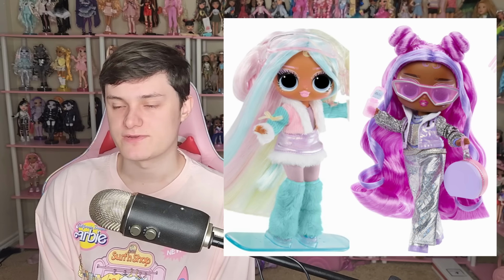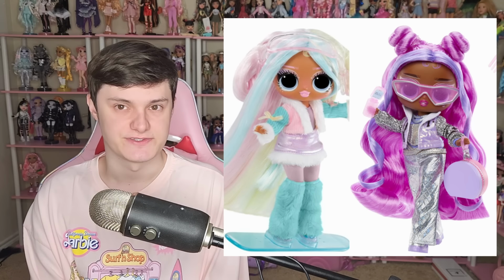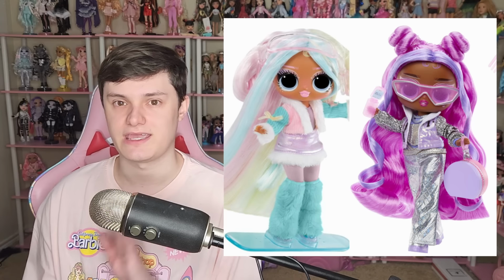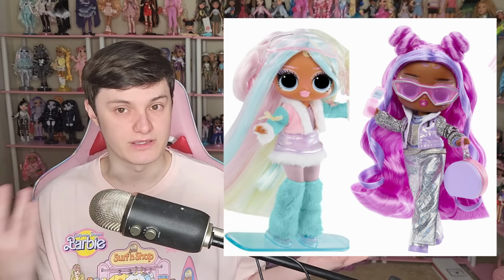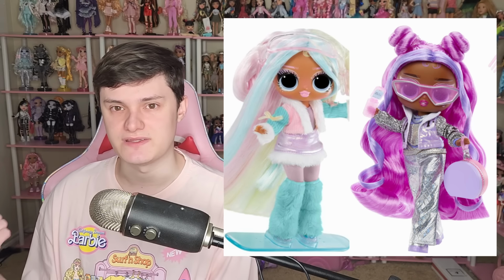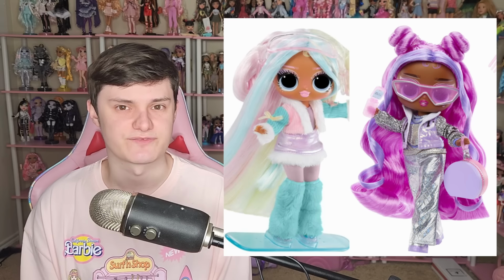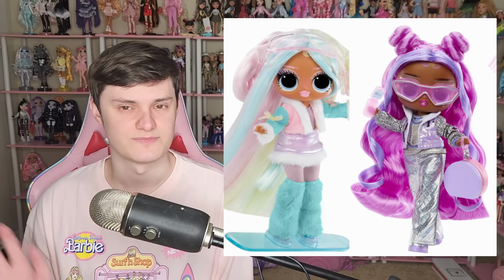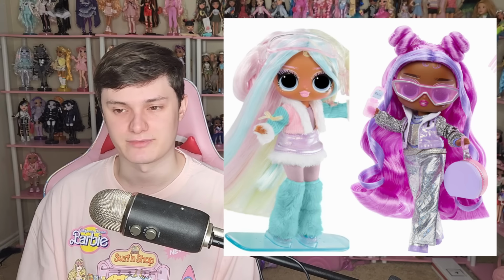Then there's the Winter Snow line, which has Candylicious and Violet Snow. If you didn't know, Kitty K and Candylicious are characters in the OMG lineup, the adult dolls, so it's a little strange that they're being introduced into the tweens line, but it's fine. It's not like LOL Surprise ever really had any sort of timeline or canon, and I like both these characters, so I'm not opposed to it.